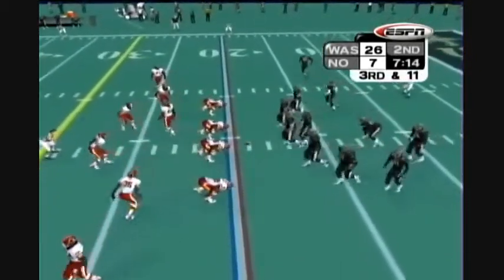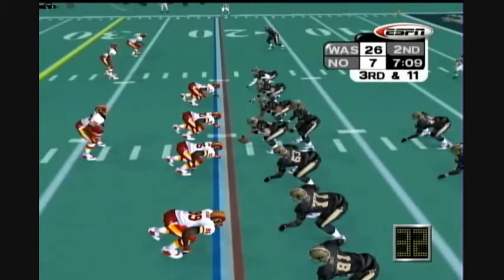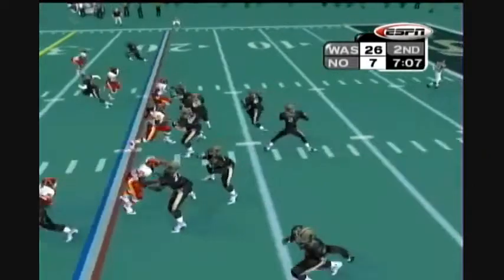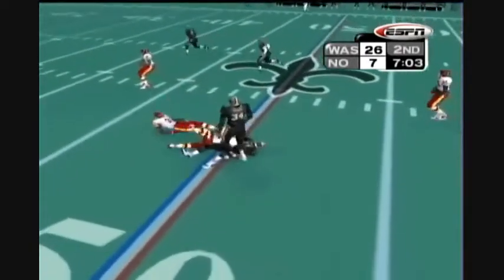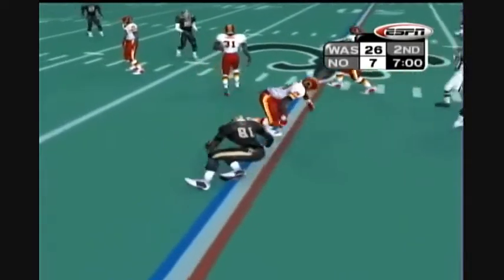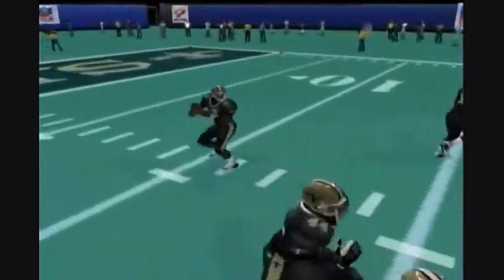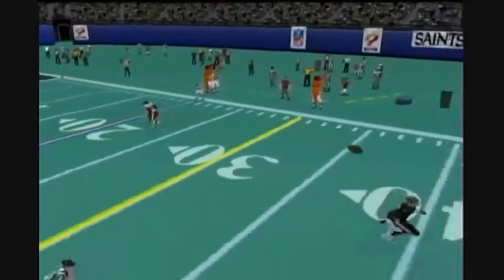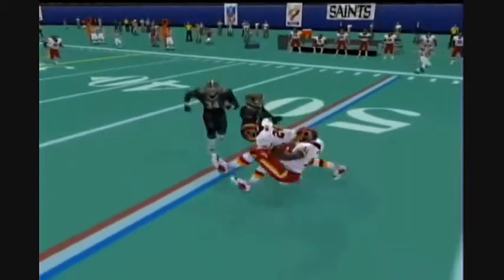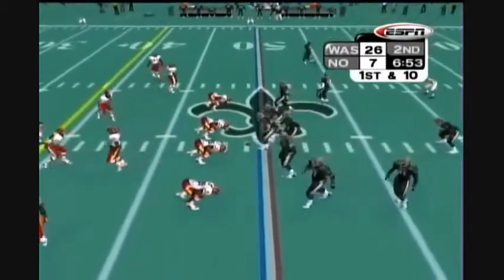Down on 11 for the first. The D will rush four. Set. From the dime. Cut. Brooks drops back. It's caught. First and 10 at the 50-yard line.